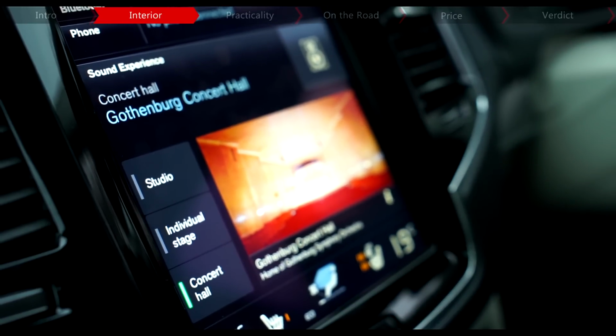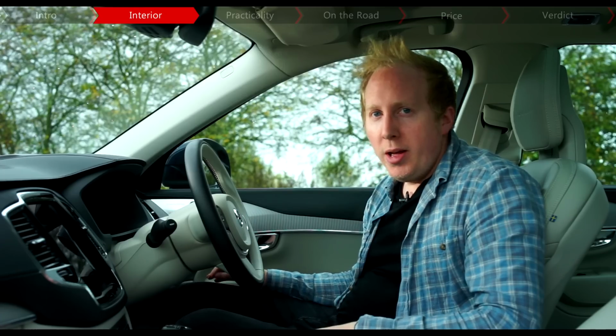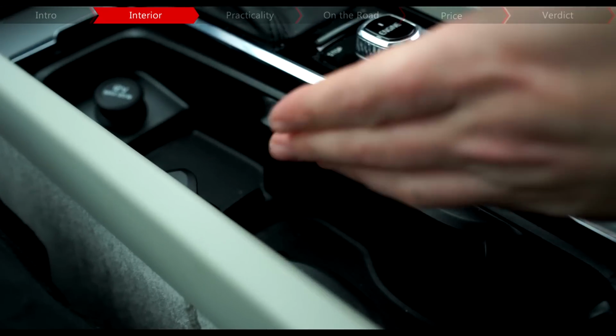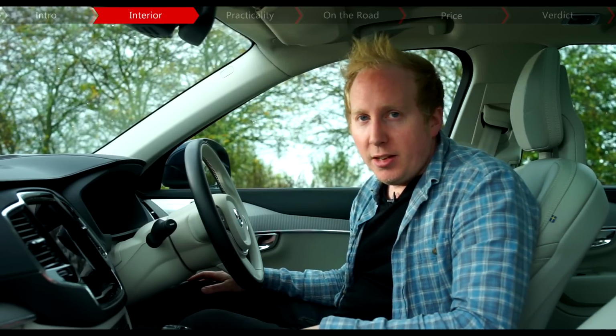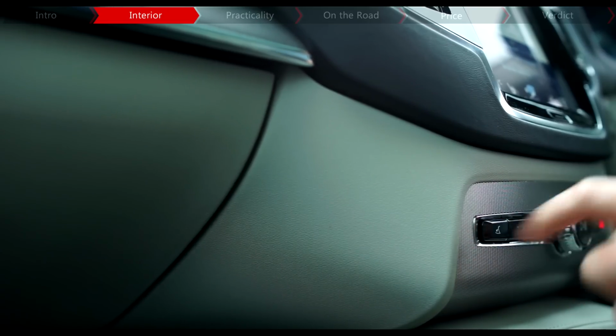in Sweden's capital, Gothenburg. Of course, the XC90 isn't all show, because there are cup holders dotted all over the cabin, including right here, as well as this large storage bin with a USB charging port and a decent sized glove box, which actually is still a bit showy because it dramatically opens when you press this button.